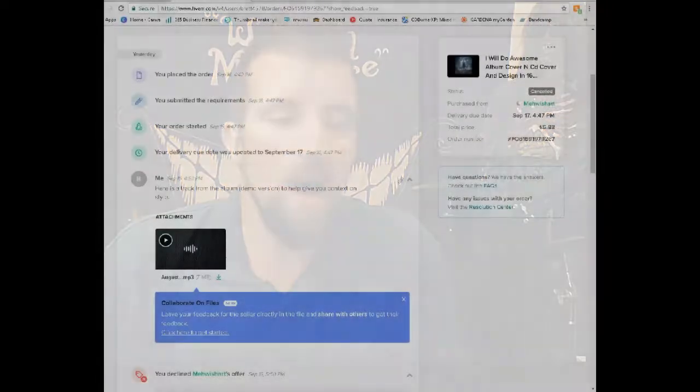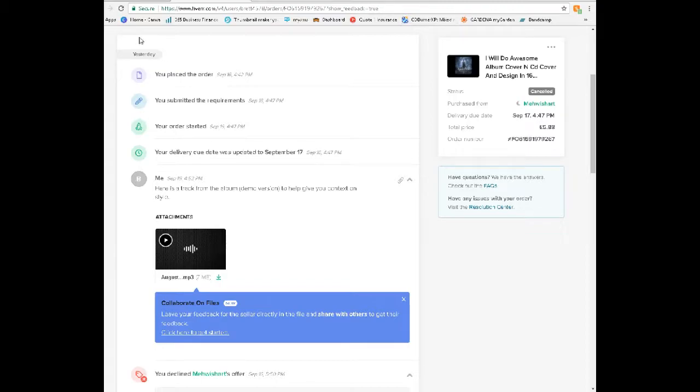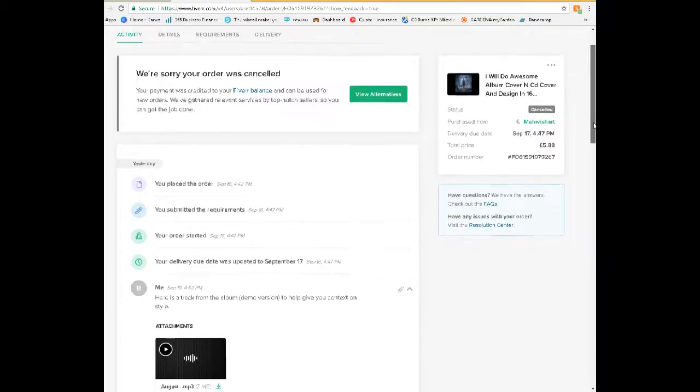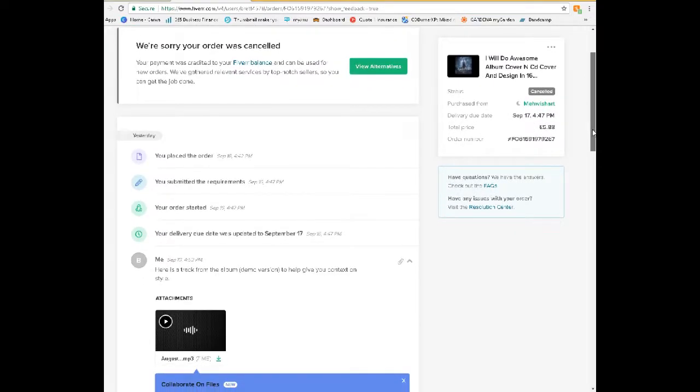Okay, let's go and have a look at the first one. Right, so the first one we had, this was the one I wanted to go through. It comes in at £5.88, and this particular one was an interesting one. I submitted all the requirements, as you can see on the screen here. I even sent them an album version or a demo version of the song called August Rain.